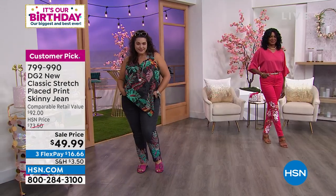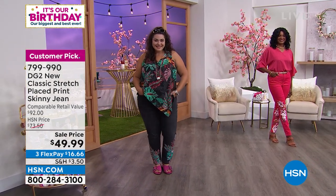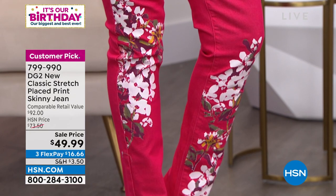And again, I'm a sucker for that leopard print, but the cherry blossom on Inger is so beautiful. So cool. And she's wearing it back with the dolman sleeve we had on sale last hour. So it's fun that the cherries work. So you can really play with these a lot.